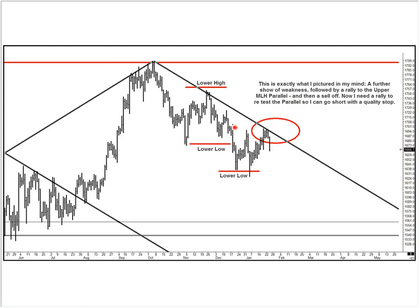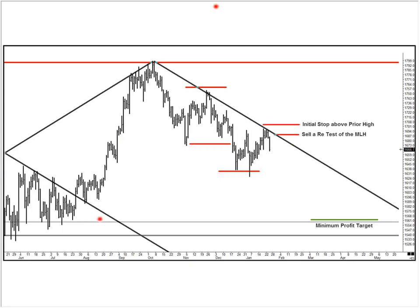I see it. I get rid of the upsloping median lines. I draw on downsloping lines. Suddenly, I can see it, and I get exactly what I see. So I'm willing to put capital on the board. It looks like this. I'm going to sell a retest of this upper parallel, and I'm going to put my initial stop above the prior high. It's that simple.